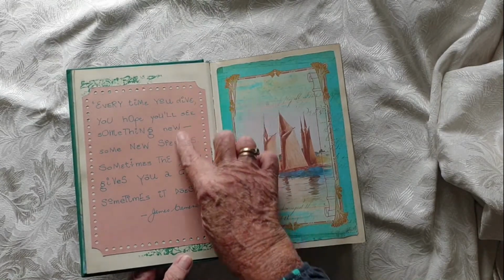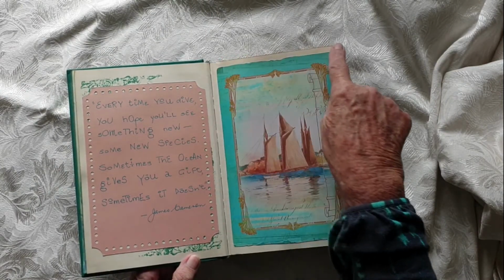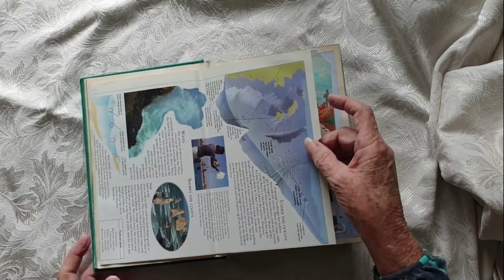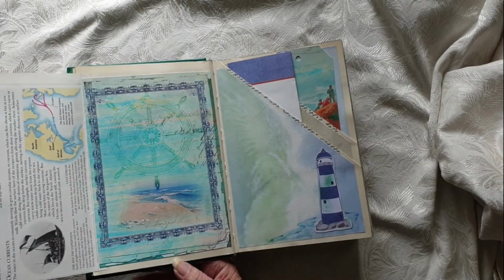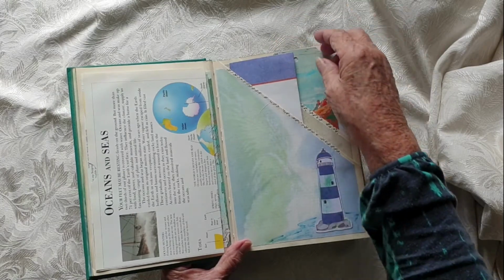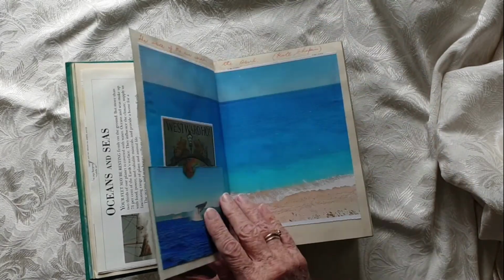I put quotes in it from all kinds of people. This one's from James Cameron. I've also written around the edges, as you'll see. These are pages that have come from an encyclopedia. Another page from the kit there, all about the oceans and the seas, that one. There's lots of writing paper, lots of pockets and tags for you to use.